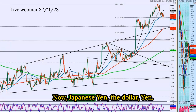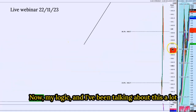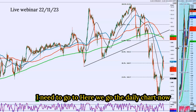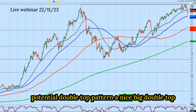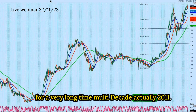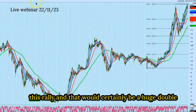So Japanese yen, the other one, yen. Now my logic, and I've been talking about this a lot lately, so you've probably heard me talking about it, but I need to go to, here we go, the daily chart. Now, potential double top pattern, a nice big double top pattern because the dollar yen has been rallying for a very long time, a decade actually, 2011. There you go. So it's over 2 decades old, this rally, and that would certainly be a huge double top.